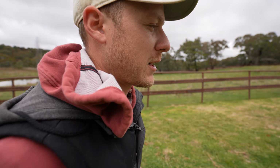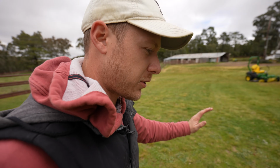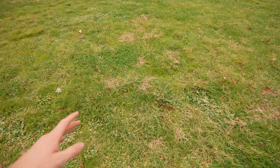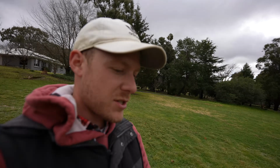Once we get this bore sunk, and I'm still trying to get quotes. We'll see how we go with it. But this area here has got quite a little bit of capeweed. As you can see, easy fix, capeweed. A lot of different grasses. We've even got fertiliser grass. We've got clover, as you can see. And then just a blend of random stuff.